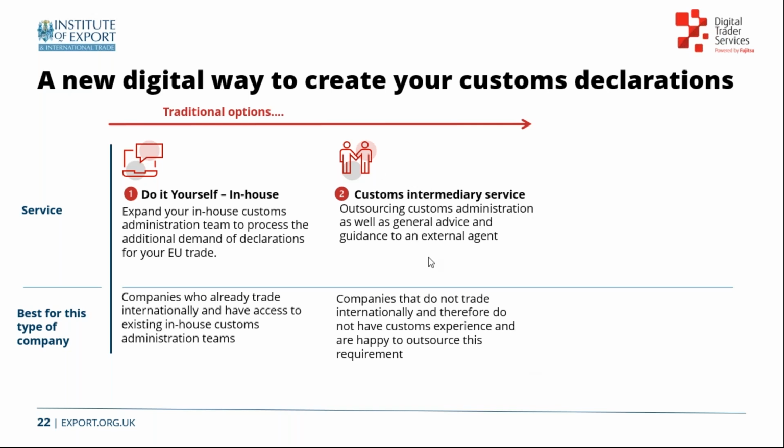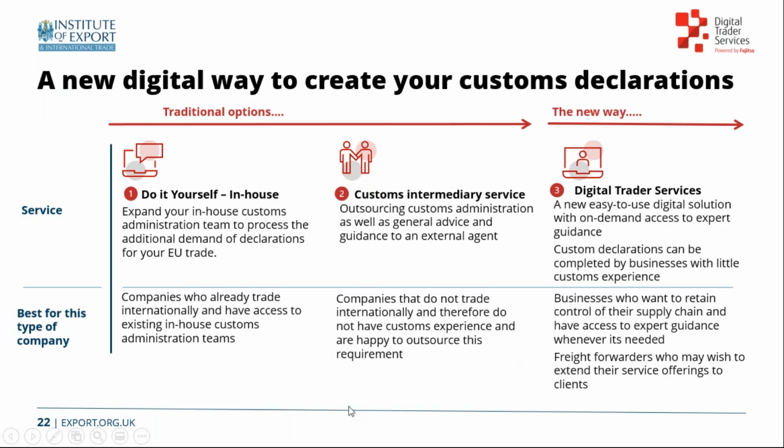So there is a third option, and this is the Digital Trader Services, which we launched recently. It's all based on technology solutions, offering a self-service option for those of you who aren't familiar with customs procedures and administration, but who can use this system to create declarations for your business. With very little or minimal customs knowledge, you can use that platform to create your own customs declarations. I'll show you in a few screens what that looks like. Again, businesses are very interested, given the feedback we've had on the product so far.